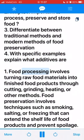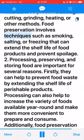1. Food processing involves turning raw food materials into finished food products through cutting, grinding, heating, or other methods. Food preservation involves techniques such as smoking, salting, or freezing that can extend the shelf life of food products and prevent spoilage. 2. Processing, preserving, and storing food are important for several reasons.